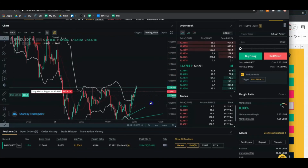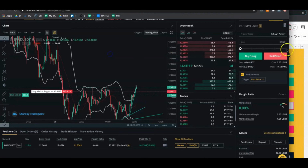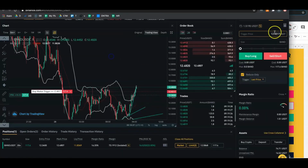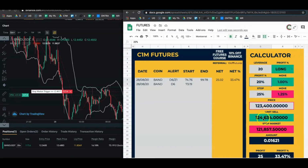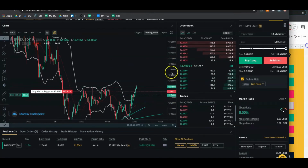And yeah, once this does shoot up, I have it almost ready. 124634. That is my 20%, and it's there already.